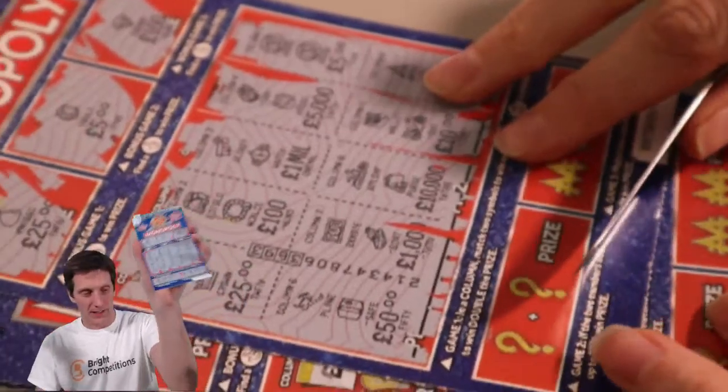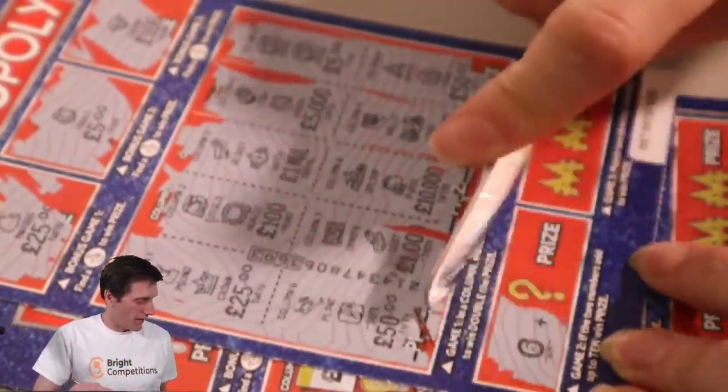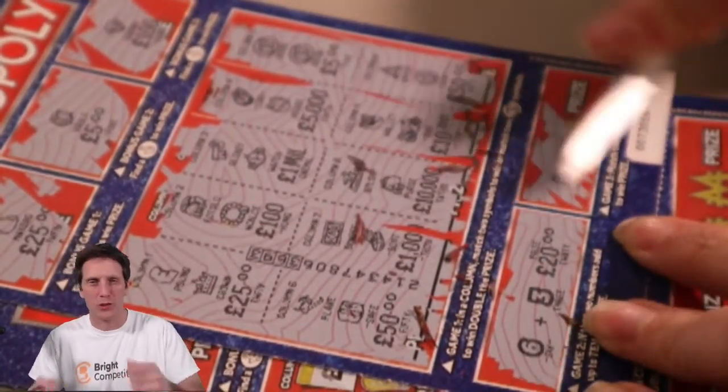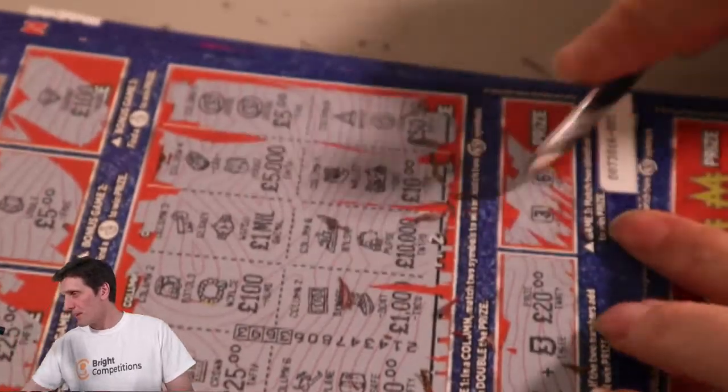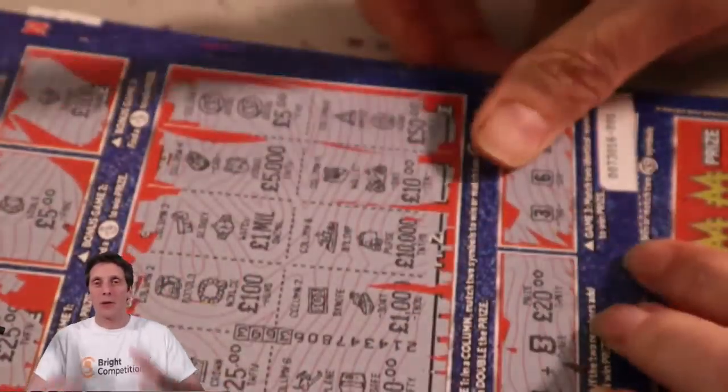This wasn't a winner. This is card 0000. So I'm going to cross that one out. It wasn't a winner. Put that over here. But we've just had a winner on the first one. We've actually scratched live because we just scratched one to see how it worked. And we've got £10. So we're up and running.